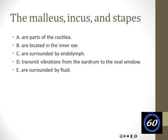All right. So these are the proper names of the ossicles, or the ear bones. And we find the ear bones in the middle ear, not the inner ear. The inner ear is where the cochlea and semicircular canals are. So the ossicles are found in the middle ear, and they transmit vibrations from the eardrum to the oval window. That's their job.